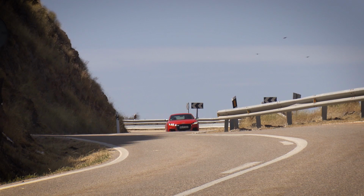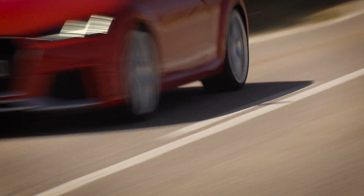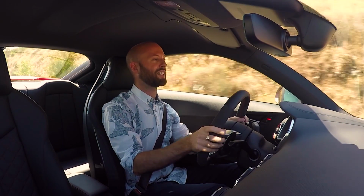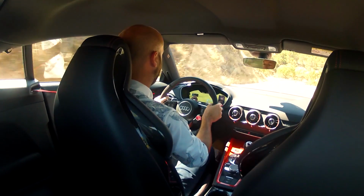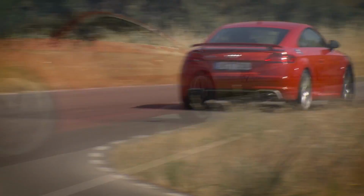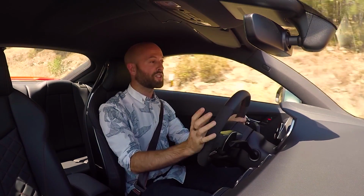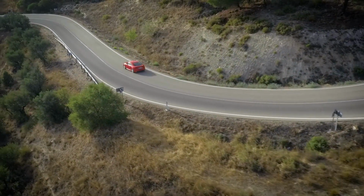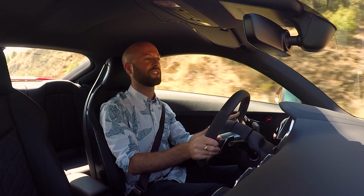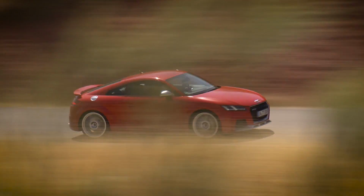Does it handle with quite the same panache as a mid-engine car? Well, no, and it doesn't steer with the same delicacy either. Steering's just a little bit too light, and you can feel the front end wanting to push when you're going really fast, but it's incredibly effective and very easy to drive quickly. The ride does feel pretty firm though, so you're probably going to want to tick the box for the adaptive dampers if you live anywhere in the UK to take the sting out of the RS setup. Does anyone in a TT really need to go this fast?